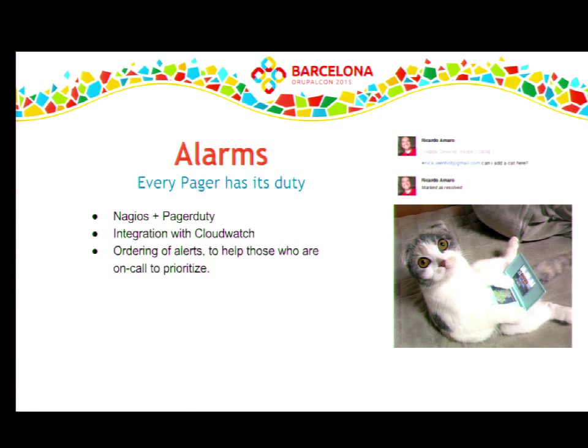Well, so these alarms, who of you here are operations or actually receive alerts? Have you ever received an alert bomb? Right, so one server goes down or service goes down and takes down everything else, and then it's up to you to find out what actually is the problem.